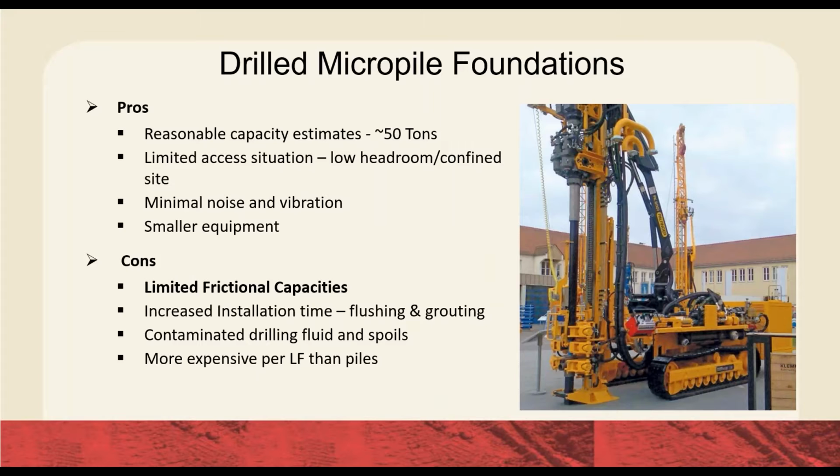Just looking at a brief overview of the pros and cons on this site. Reasonable capacities for the micropiles, 50 tons, very achievable in these soil conditions. Again, some of the basic advantages of micropiles: low headroom, noise and vibration concerns will be less, and smaller equipment. But the big con here is the frictional capacity. Once you achieve about 100 feet in the ground, you cannot attain any additional load in these micropiles.